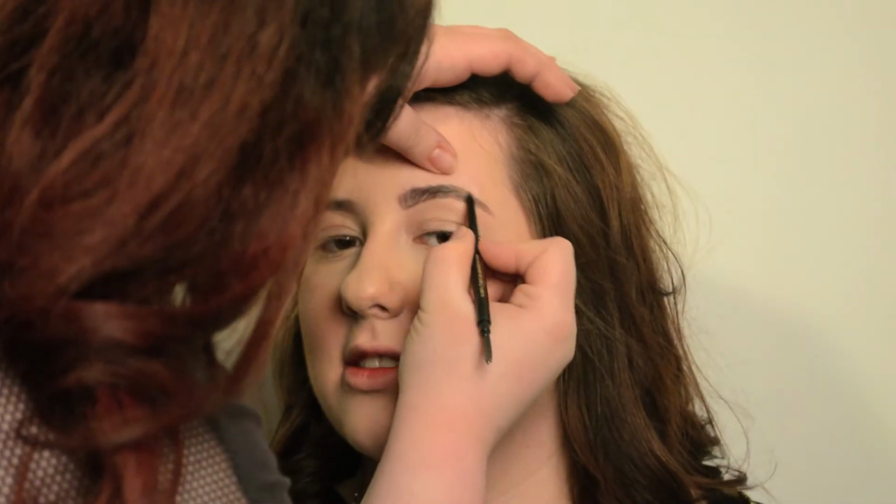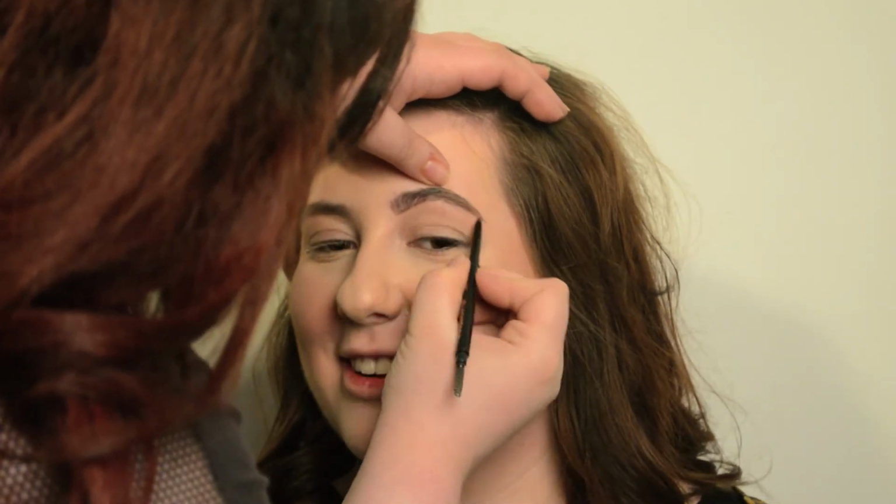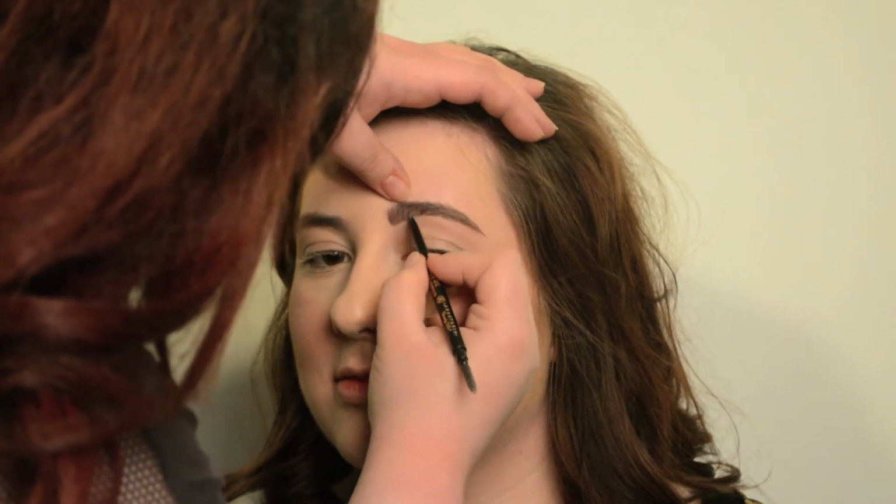This is my absolute favorite product for doing the brows. It gets in there, it defines, the spoolie is perfect, and it's just one of my favorite products right now for the brows.